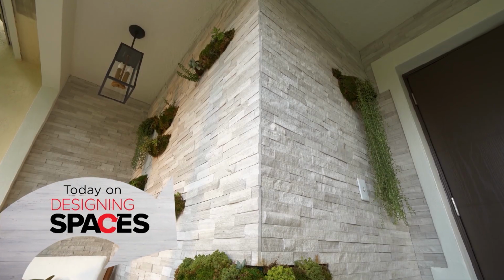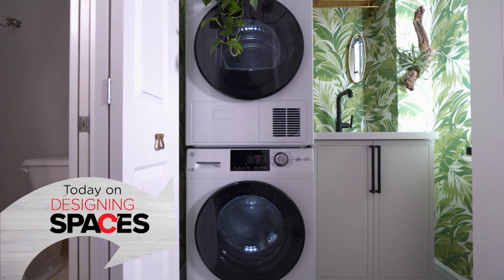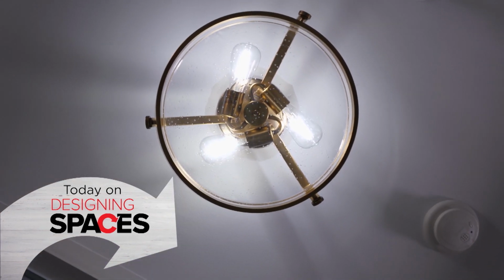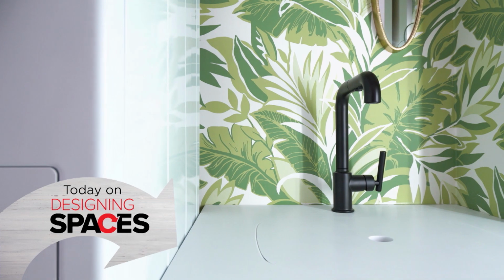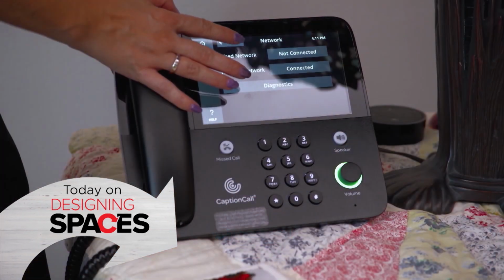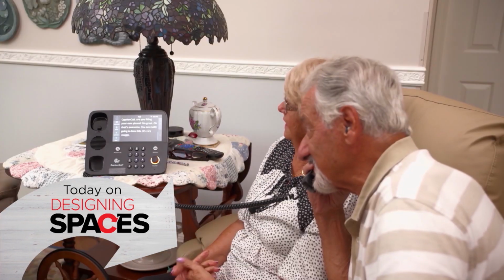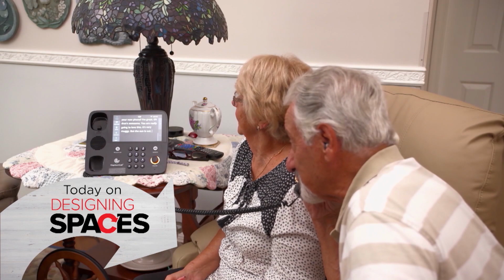On this episode of Designing Spaces, looking to make the most out of smaller rooms in your home? Design tips to ensure spaces like the laundry room really stand out. Pure and simple, the latest technology to refresh your tap water. Stay connected with loved ones. How an amplified caption telephone is helping those with hearing difficulties keep in touch with ease.